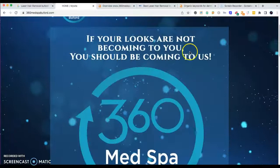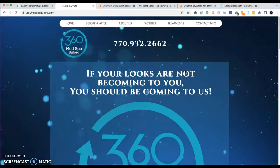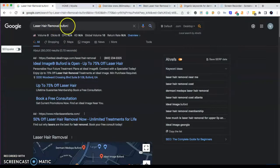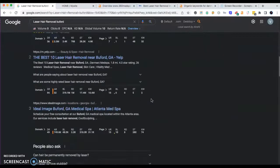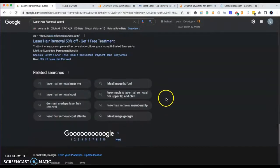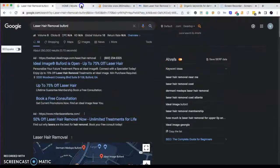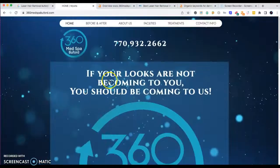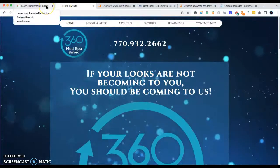So definitely do that. But other than that, I want you to know that Google doesn't rank you based on how good looking your website is, right? They rank you based on content. So if somebody goes to Google and they type in laser hair removal Buford, right? Google's job is to put them in front of the article that has the most words on it. And all the articles that you see on this first page here have at least 1,500 to 2,000 words of content on it. So you definitely want to increase the content on your homepage to at least upwards of 2,000 words, right? So that way you can outrank some of these people that are on this first page.